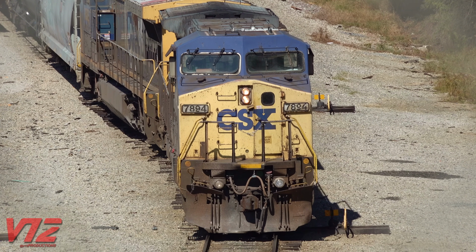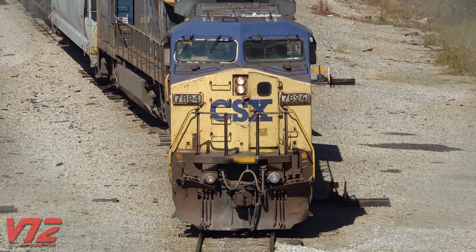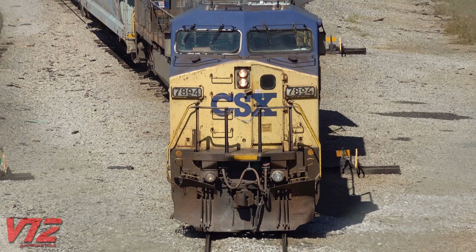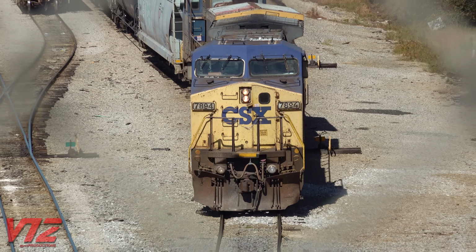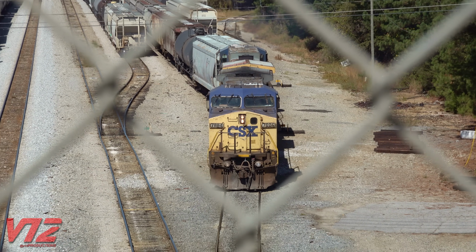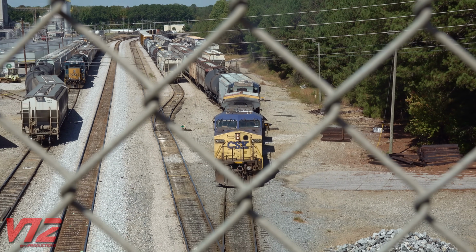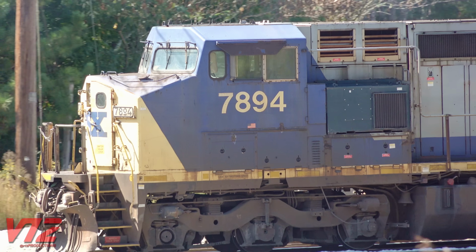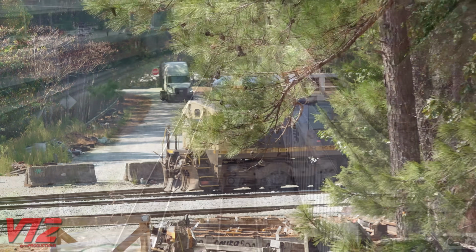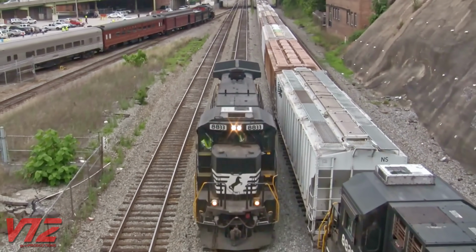CSX designates this as a CW40-8. C for its two 3-axle trucks, W because it has a wide-nose safety cab, and 40 because it has 4,000 horsepower coming from a turbocharged V16. This unit was built in 1993. The wide-nose cab, introduced on the Dash 8, would become standard on future GE locomotives in North America. It replaced what's known as the standard cab, which didn't have as much front-end protection.